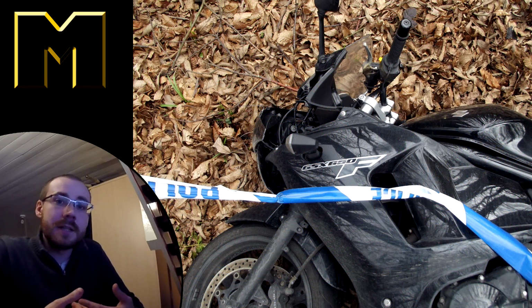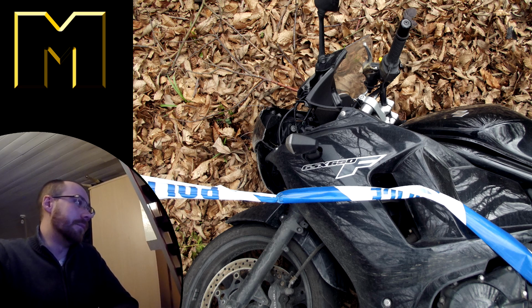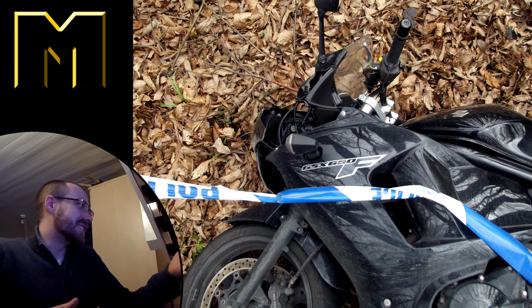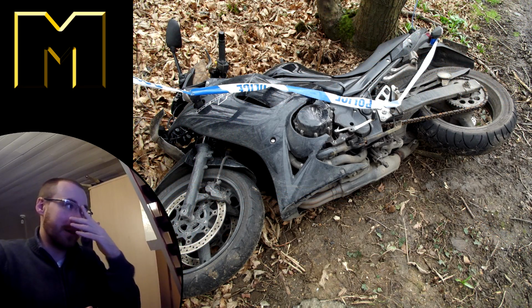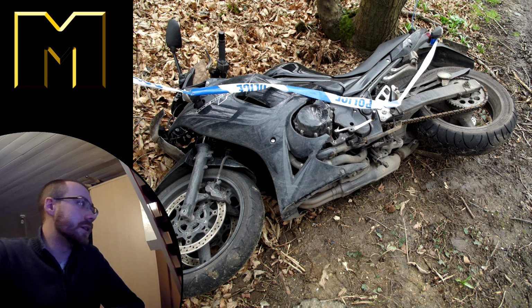I personally didn't take these pictures, these were taken the day after the crash. I was still in hospital, so they're not the best of pictures, but you can see the front of the bike's a bit smashed. And this is the only other picture I have of the bike in situ before it got recovered, and then it was written off, so I never saw it again.